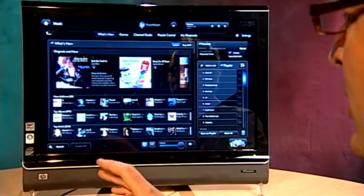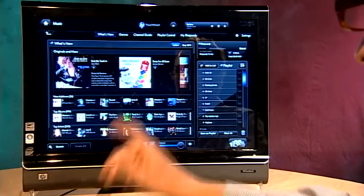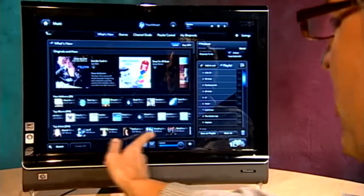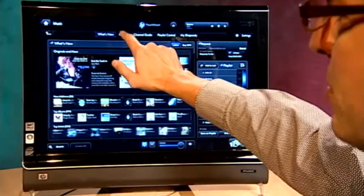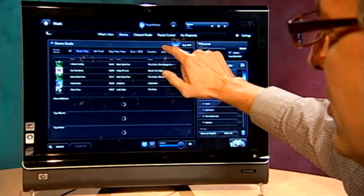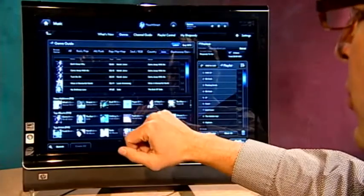From here, you can browse the entire 8 million song catalog, be it by the latest editions, top albums, or top artists. You can also browse by genre, be it from rock, jazz, and everything in between.